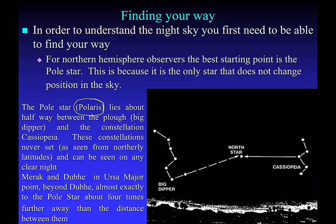The reason why it doesn't appear to move is because it sits directly above the north pole of the Earth. So the motion of the stars that we see on a daily basis is simply because the Earth is spinning on its axis. It spins counterclockwise in a 24-hour period, and so the stars from our perspective appear to rise in the east, they go across the sky, and then they set in the west.